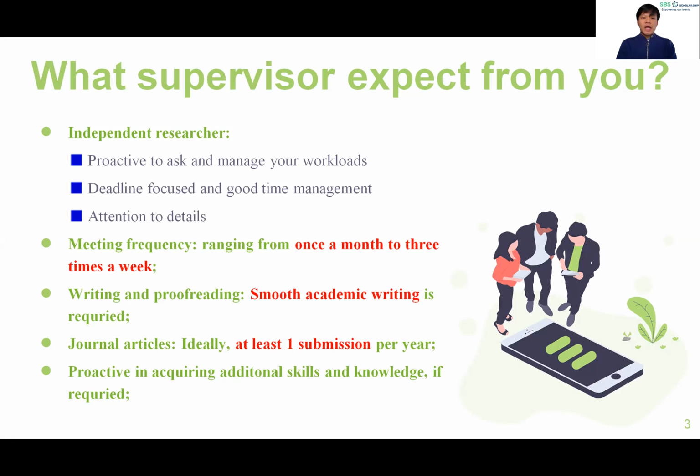The next expectation, journal articles. Ideally, your supervisor expects you to write at least one submission per year. It means that in your study time, 2 years or 3 years, it is expected that you have 2 or 3 publications, ideally. But it's not mandatory.